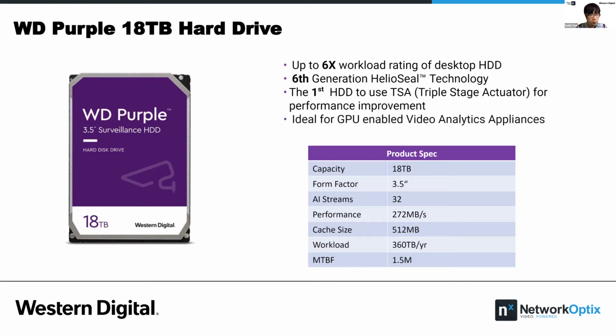And this drive is also equipped with our O-frame AI firmware that we specially tuned for AI applications. So this drive is ideal for a GPU-enabled video analytics appliance.